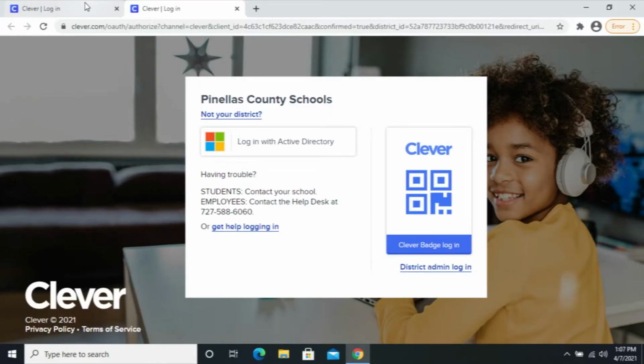Clever is Pinellas County Schools' single sign-on portal, and it makes it easy to access everything in the PCS digital ecosystem. So, what is the point of single sign-on? Well, once you get to Clever and you sign in, it makes it easy for you to access nearly all of your digital resources without having to type your password again. This makes it easy peasy to get into apps like Office 365, BrainPop, Adobe Spark, and much, much more.